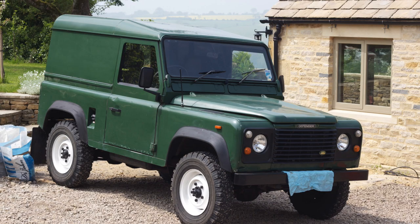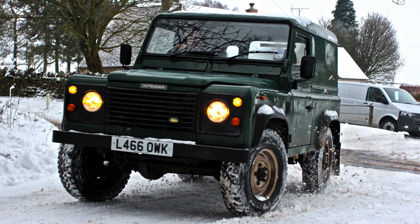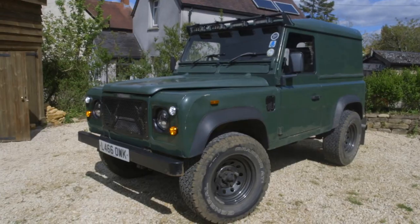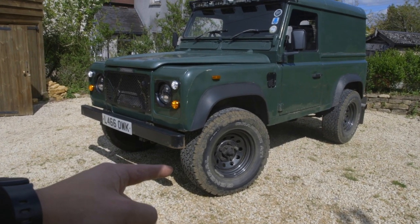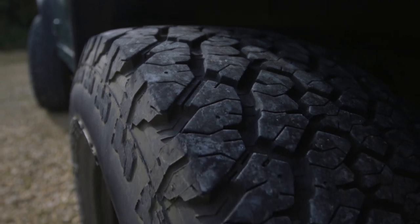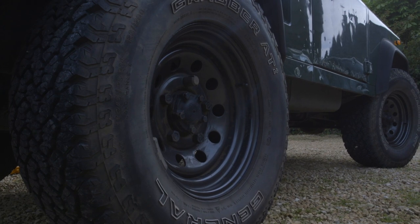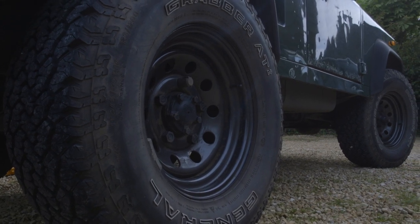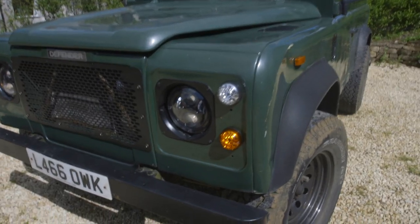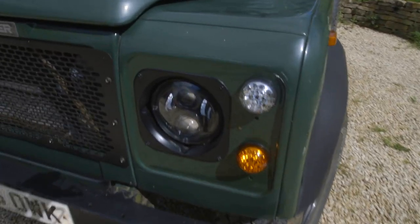There might be some pictures coming up on the screen now of what it looked like when I got it. It looked a bit more innocent, a bit more like a classic. But since I had it, I wanted to make it look a bit beefier, so that's where the modulars came in, along with the General Grabbers, which are actually really great. I've probably had them for about 5 or 6 years now on this car, and they still have a fair amount of tread on them. So I think starting off, I'll probably go right to left on the front here.